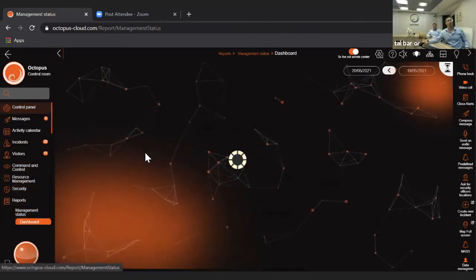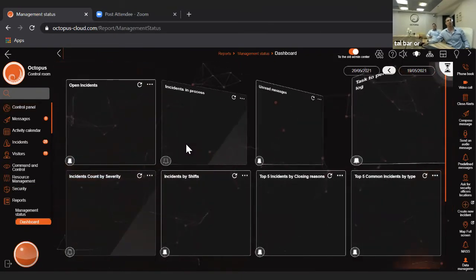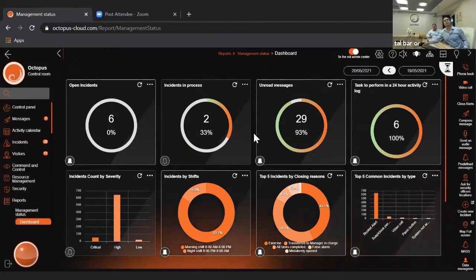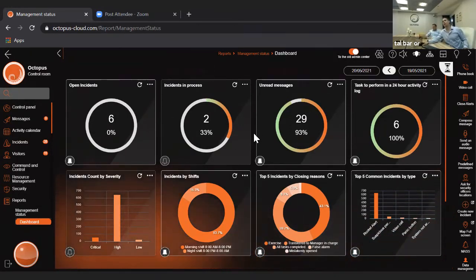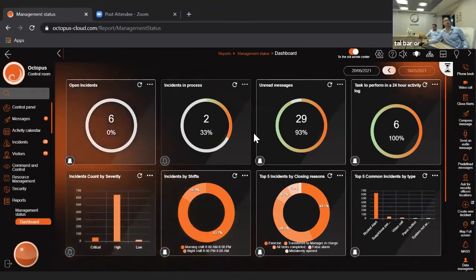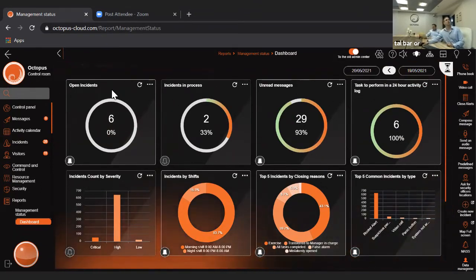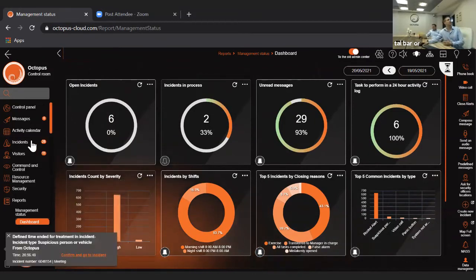In the dashboard, you can customize different types of dashboards for BI. These can be related to security, to technical failures, or to any other element that's managed in the system, and you can make it according to what the customer needs. You can see here top 5 incidents by type, unread messages, tasks, incidents in process, and open incidents. And this is, like I said, customizable.